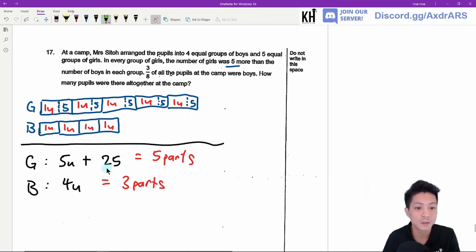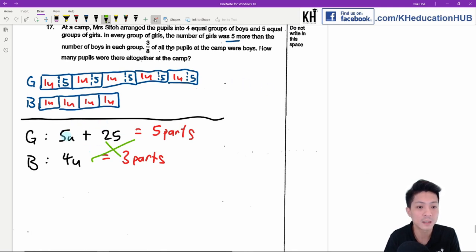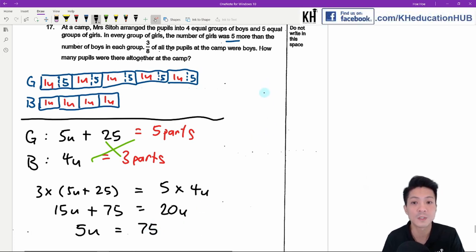Then from here we can do the cross multiplying method. I'm going to multiply the 5 units plus 25 by 3. 3 times 5 units plus 25 gives me 15 parts. That will be equal to the 5 parts times the 4. So 15 units plus 75 is equal to 20 units. Write the U here. So I know that 5 units is equal to 75.